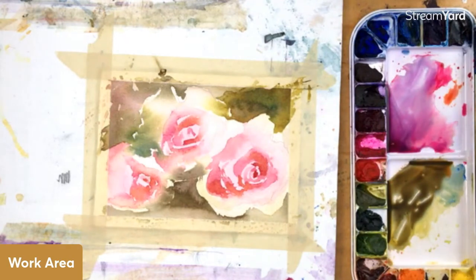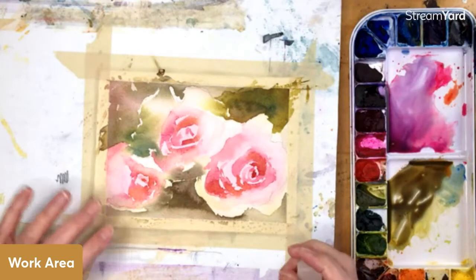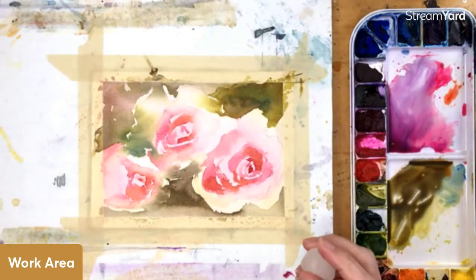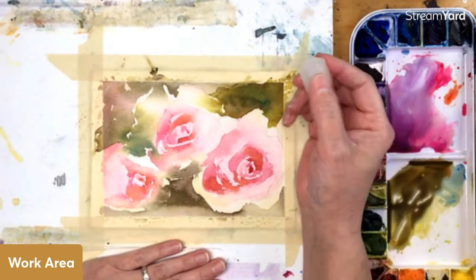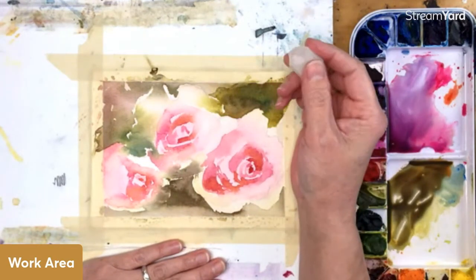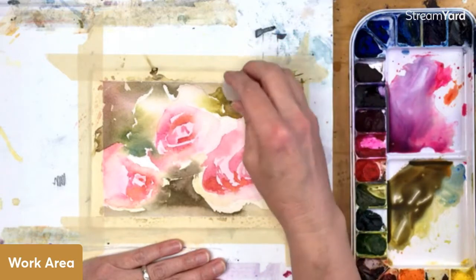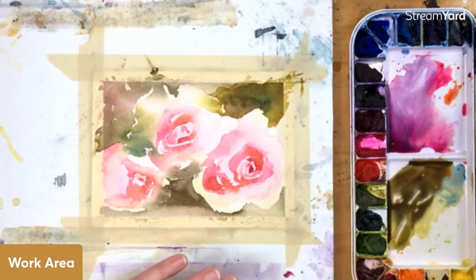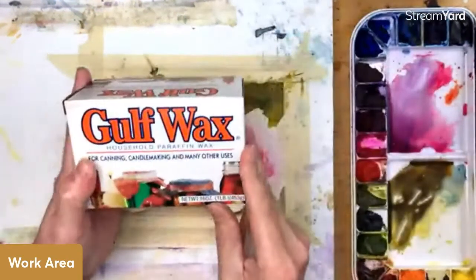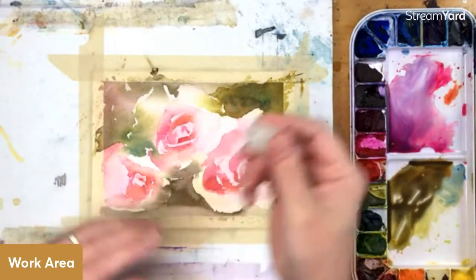To do a little bit more play here. And if you've been with me long enough, you know that when I'm drawing, that's sort of my thinking time, and I'm evaluating and looking at what I've been doing and thinking about it a little bit more. And I want to add a little bit of wax in here. So this is just my paraffin wax. If you haven't seen this before, it's this stuff right here, Gulf Wax. You just get it at the grocery store and cut little chunks off of it.